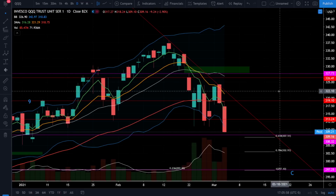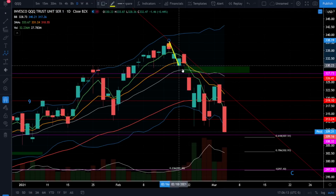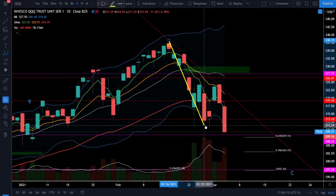So on the QQQ's ETF, we did see a huge sell-off today going down 2.9%, and we did close below our support level at 313. So if you've been following along, you already know that we're expecting an ABC correction and we're well underway. But if you're new, I want you to pay close attention to this information because this is going to help you navigate this market with a lot more clarity.